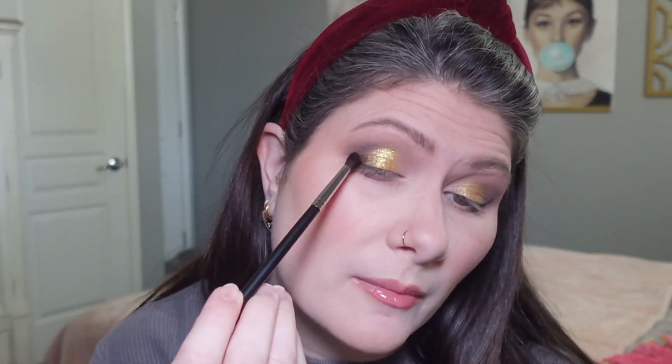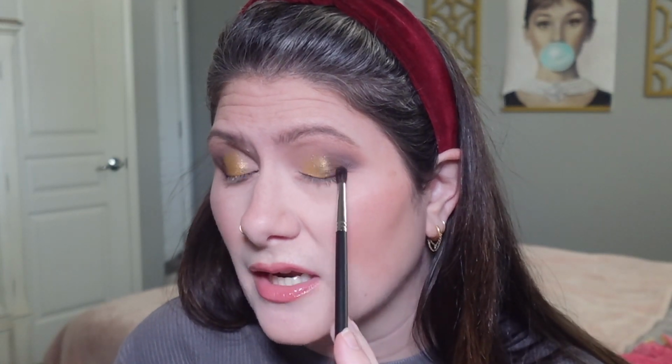Alright, so real quick I'm going back in with that dark brown shade, and I just picked up a tiny bit more on that same brush, and I'm very lightly fluffing it out here and flicking my brush inwards with very light pressure, just so we have a softer blend out here. I want to get rid of that line of demarcation. I know it still shows a little bit on camera, but in person it really does blend and soften everything.